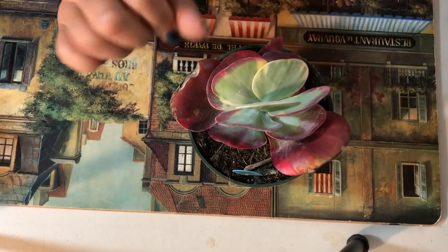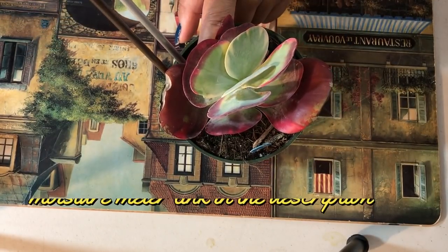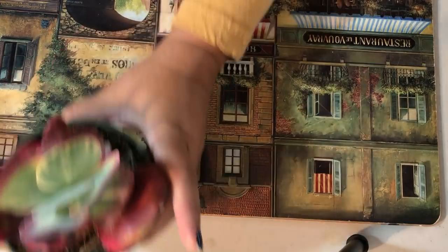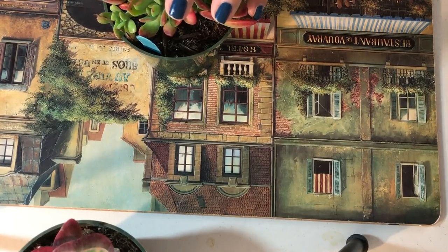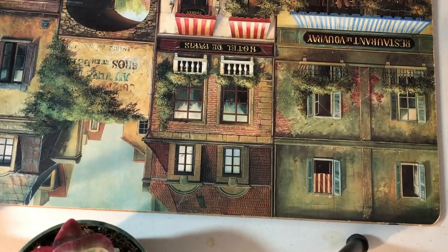Okay, so I'm also checking the moisture level of these guys. This one still has moisture in it. It's about to become dry soon, so I have a couple days to work with if I don't get to it today. Same with this one. Same with this one. This one needs water already, but not today.